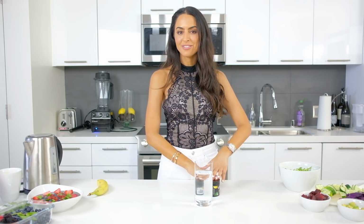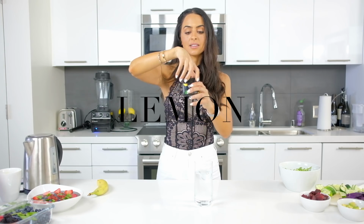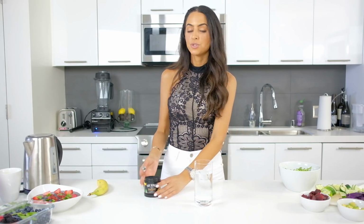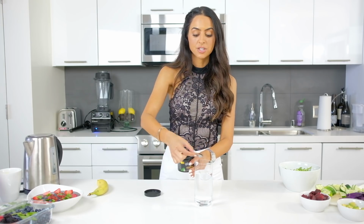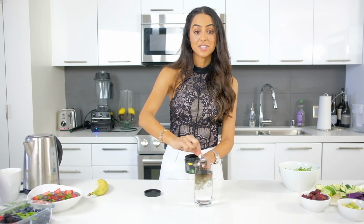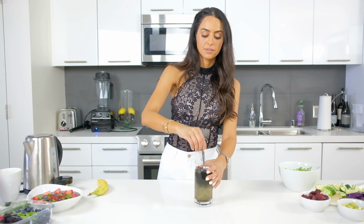We're gonna move away from the processed stuff and we're gonna go to something much better for your skin, and that's this one. It's literally a lemon charcoal mushroom mix. It looks very black, don't be alarmed. So you just mix 2 teaspoons with some water. You can put this in a shaker too if you want, and add some ice. This is a half a teaspoon, so I'm doing 4 of them. That's it, you just mix it up.